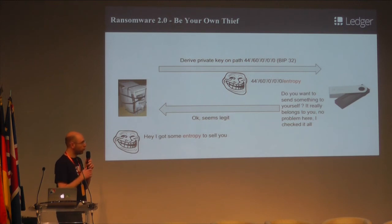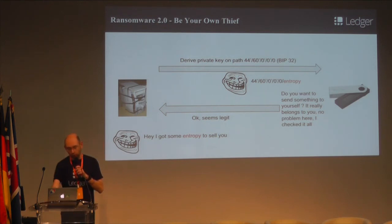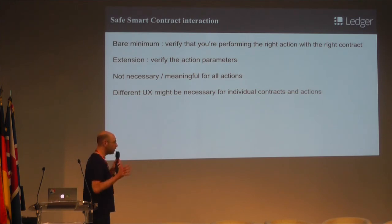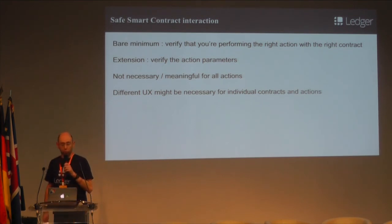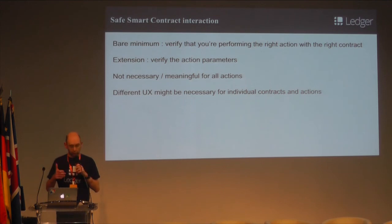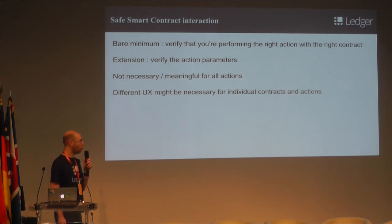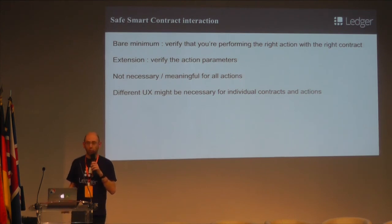Just to remind you that when you design a secure environment, you have to think about those kinds of attacks. So what do we need to interact safely with smart contracts? At the minimum, you need to verify that you are performing the right action with the right contract. I would say as an extension, you can give more insight into exactly what you are doing. So you can try to maybe display some additional things about the contract. I will show an example with ERC20. It might not be necessary for all contracts, or you can have some completely different UI. If your contract is complex, you may want to display to the user some information that makes sense.